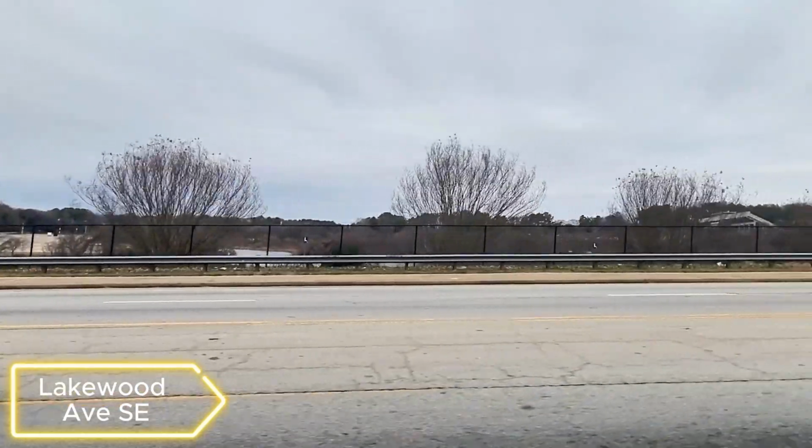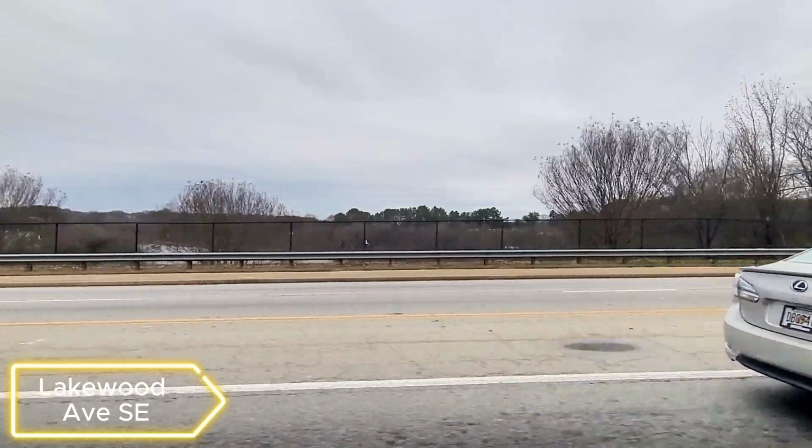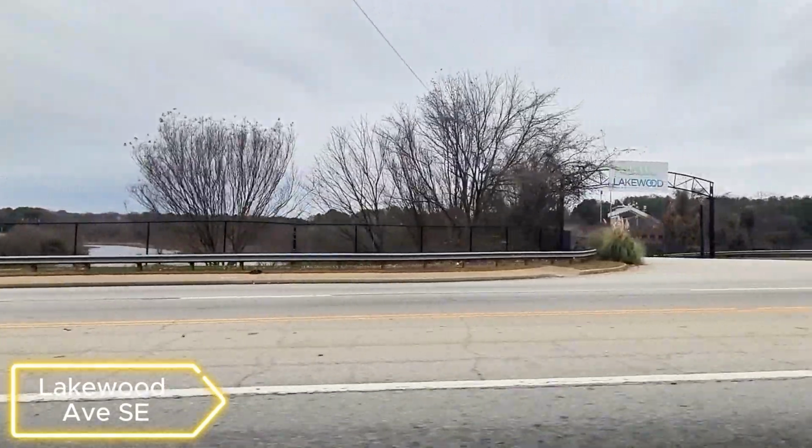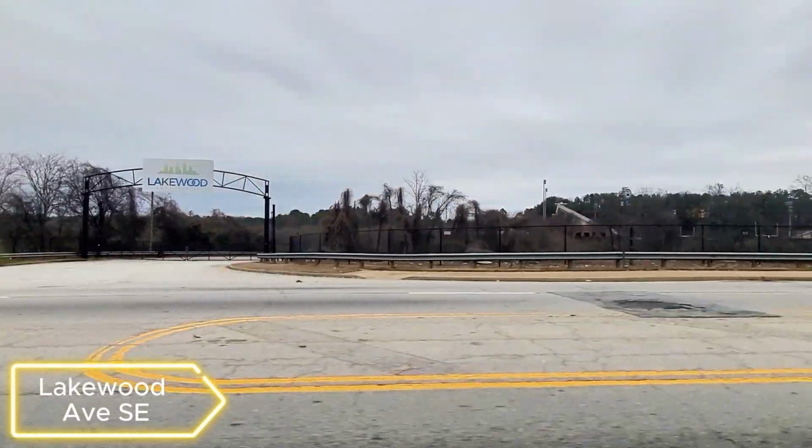All right, we have left South Bend Park and we are now traveling on Lakewood Avenue Southeast. It is one of the longest streets in the Lakewood Heights area.